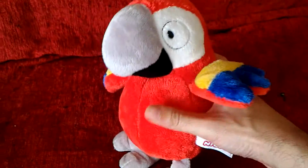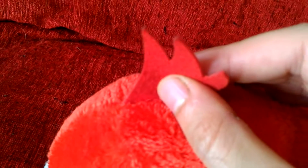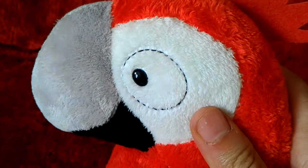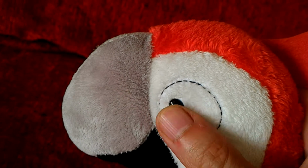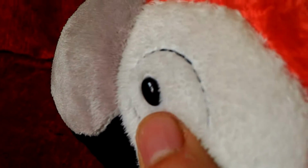It's a very cute looking stuffed parrot, very soft to the touch, very cuddly. It has nice details. This is made from felt. If we focus, there we go. Well, the rest of the fur is very soft and cuddly. He has sewed-on eyes with small details on them.